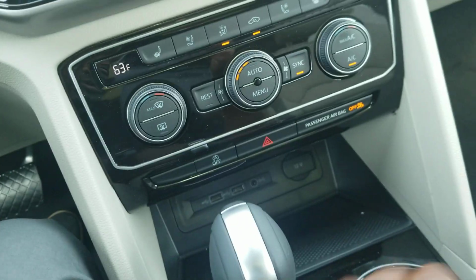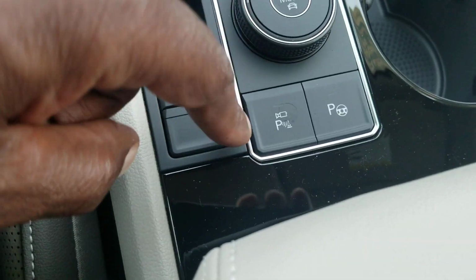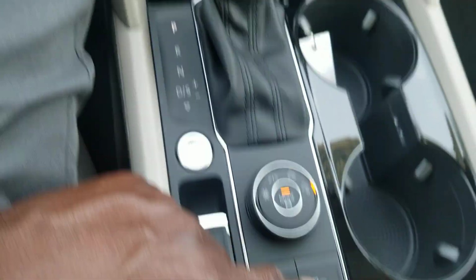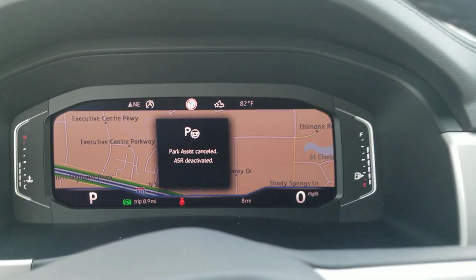This cup holder has a light in it too, being an SEL Premium. You're going to have that. And these are the buttons I was talking about. This is your overhead camera button. Pushing that brings that up. And then also I have park assist. I touch that one. I have to deactivate the camera first.